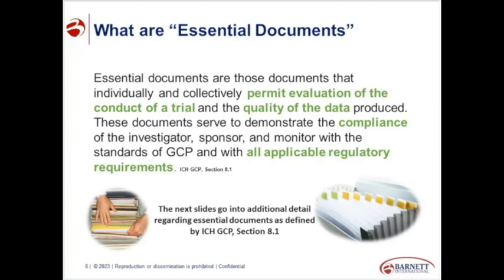So when we talk about essential documents, what we're talking about is essentially what tells the story. Okay, we have a clinical research program, right? We have a protocol. What tells the story? If no one is around, let's say 5 years from now, or even longer than that, someone wants to know what happened with this study.